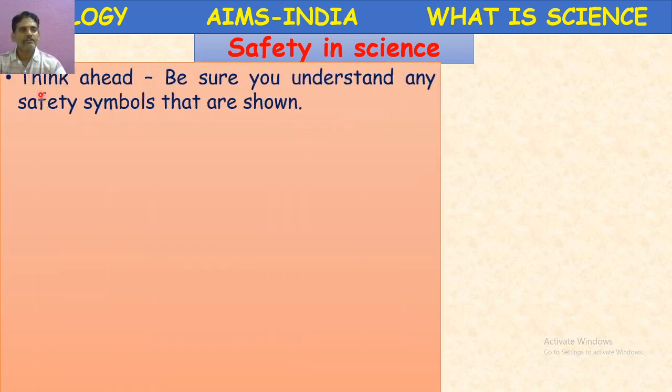First one, think ahead. Be sure you understand any safety symbols that are shown. On chemicals also, they will symbolize some warnings, so that you have to follow. Ask your teacher if you have any doubt. Study the steps of the investigation so you know what to expect. And if any doubt, you can ask your concerned teacher.